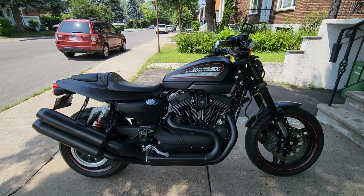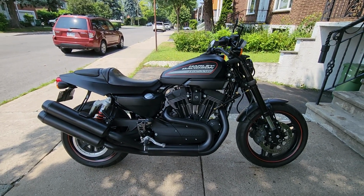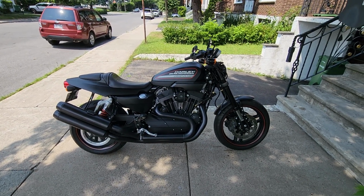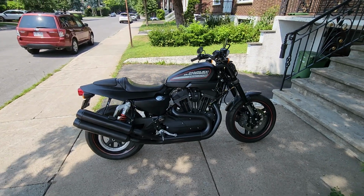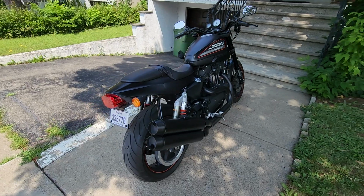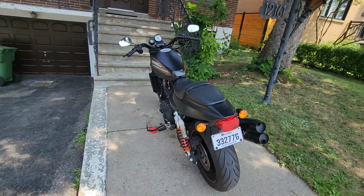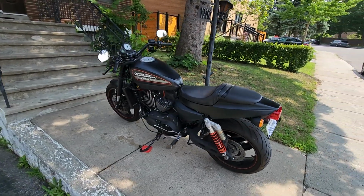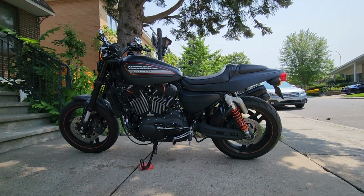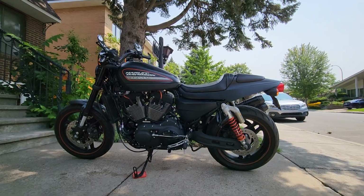Yeah, there it is. Anyways, what a gorgeous bike, man. Wow. And it's so much fun to ride. It's a little wheelie monster. There it is. I can stand there staring at it forever. I've actually gotten offers for this bike for more than what I paid for it, but I'd never sell it.